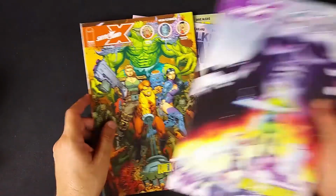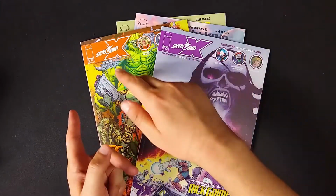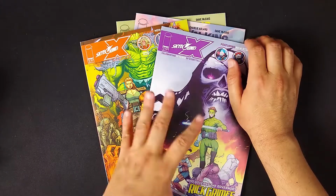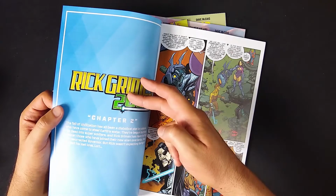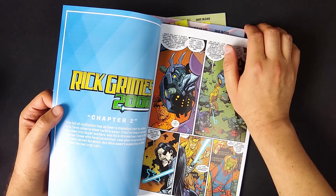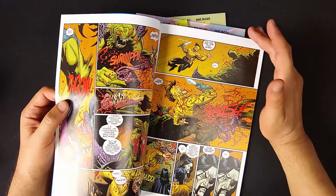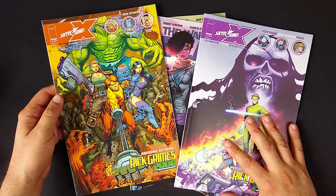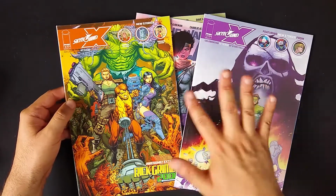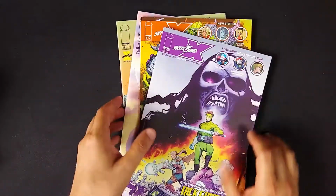This is the 10th anniversary of Skybound, the imprint or the studio in Image that does The Walking Dead, Robert Kirkman. And this is just sort of a little anthology thing that's being published week after week. And the funny thing is this is Rick Grimes 2000, so Rick Grimes returns, but in an invincible superhero futuristic sort of thing. Ooh, no spoilers. And so this is going on for a few weeks. New issue every week, just so over the top. Lots of different variant covers, got the regular covers.